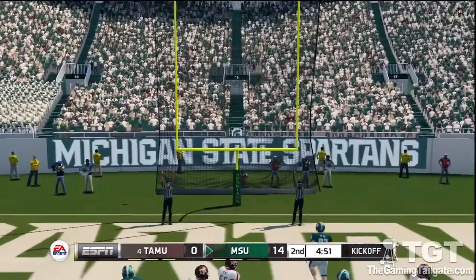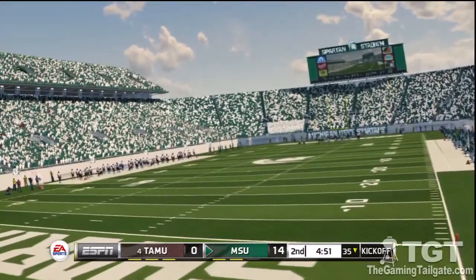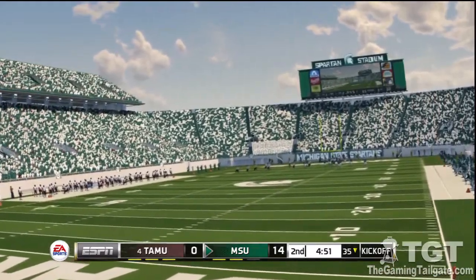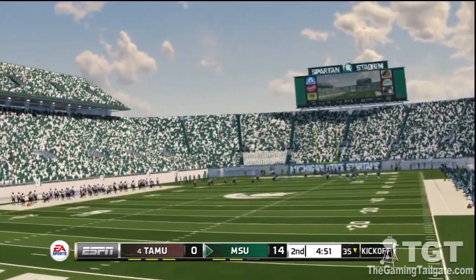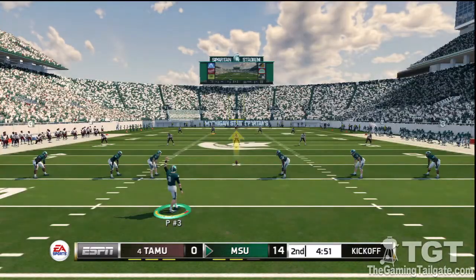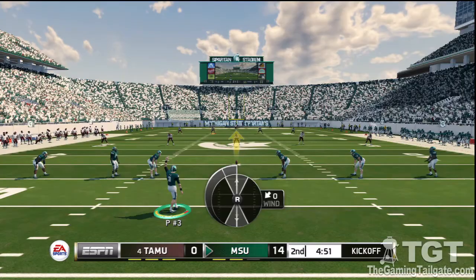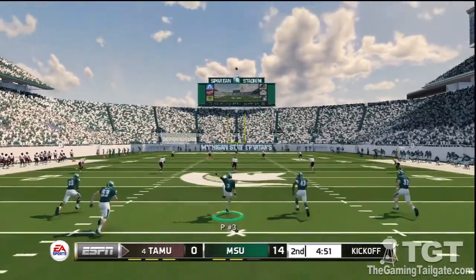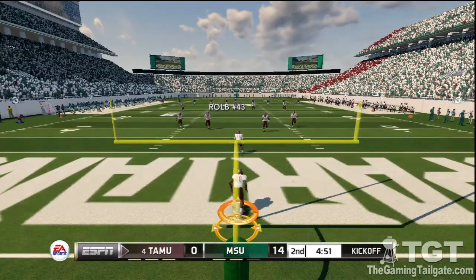He splits the uprights with the extra point. Michigan State lines up for the kickoff. He just drills this one.